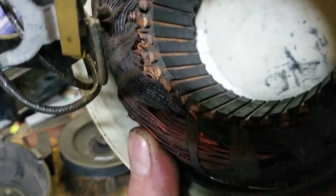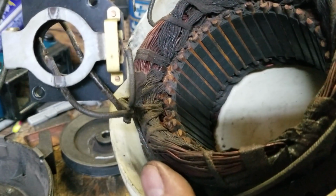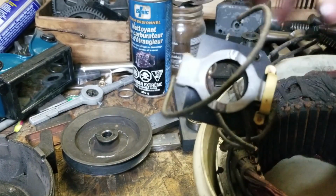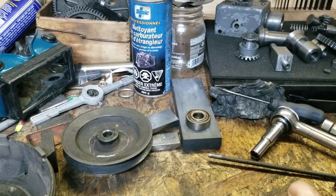I'm not an electric motor expert, so it looks like there's some wear in there, but I don't think it's anything to get concerned about. I got pictures for all the little connections, so I'm just gonna leave that right over there where it's not gonna get messed up.